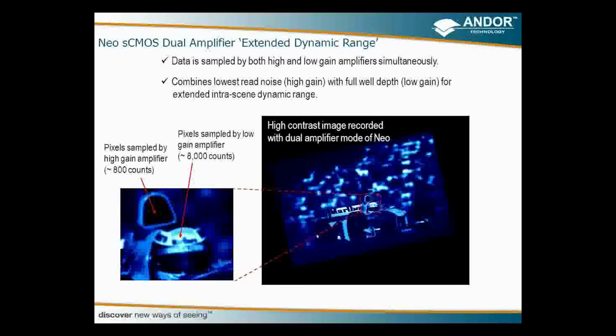So the sensor makes a decision basically on a pixel by pixel basis. If you're above a certain threshold, it lets the reading from the low gain amplifier go through, therefore more suited to brighter signals. If you're below a certain threshold, the camera makes a decision to let through the high gain reading of that pixel, the lower noise, which is more suited to the weaker signal.